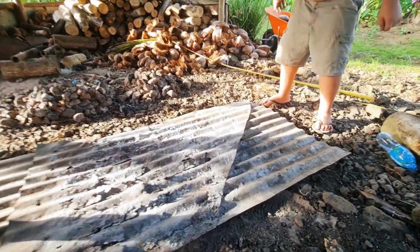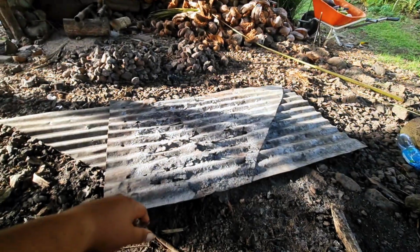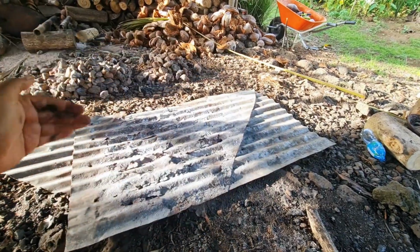We had to take off the metal roofing because there are too many ashes inside, so always clean that up. And then now we're going to get the support logs that we usually place on the side, and it makes a square.